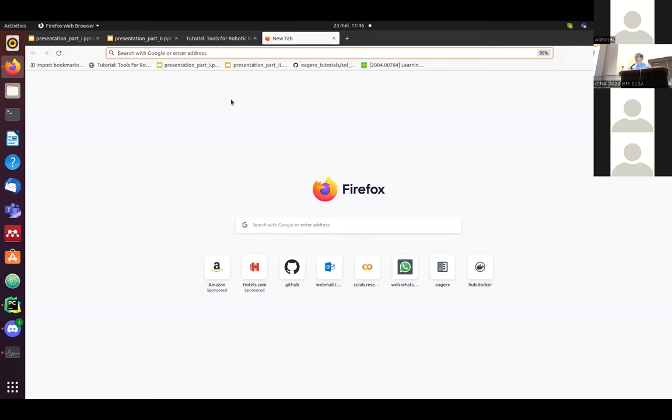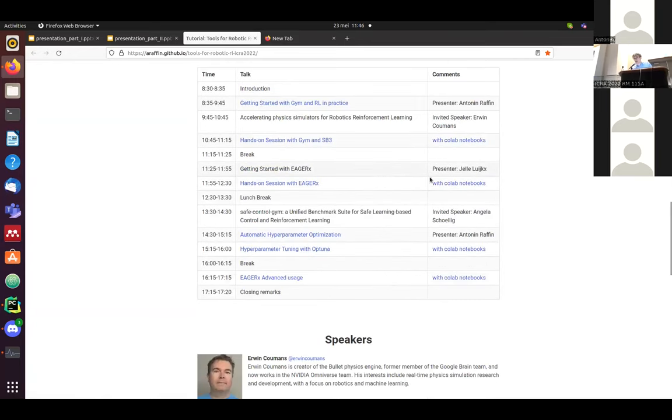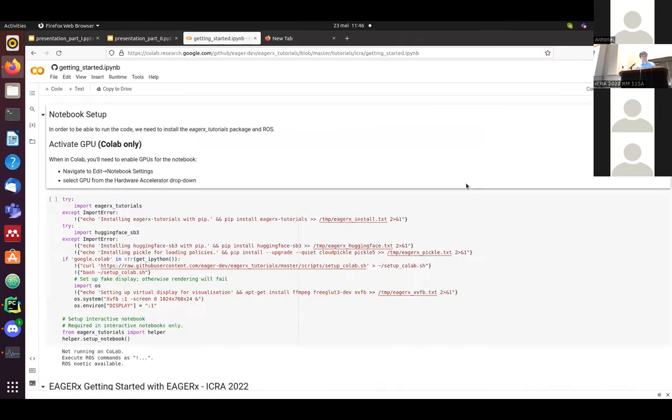So I think we can continue then to the hands-on session with EAGERx. There's a link on the website to the Colab for a hands-on session with EAGERx. For this Colab session, one important thing to do is to activate the GPU on Colab, because we're going to train a policy here, and it will be faster if you activate the GPU. So let's do that.